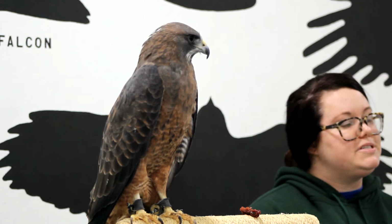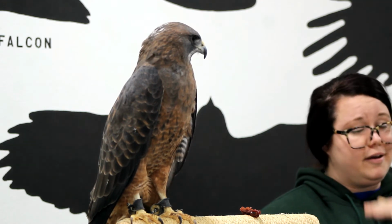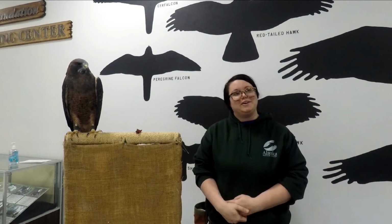We have 2 small northern saw-whet owls that are about this big, and they're full grown when they're that big. We also have an eastern screech owl. We have 2 great horned owls, a great gray owl, and everyone's favorite, our snowy owl. Oh, and I can't forget Glaucus, our barred owl.